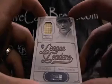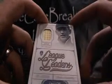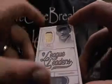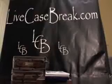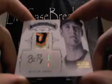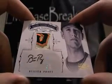Next back card. Shoeless Joe. Oh, yeah. Shoeless Joe Jackson, Chicago White Sox. That's awesome. That is number 14 of 49. This case is a whole lot better than that because we have pulled a sick Buster Posey autograph patch. Sick Buster Posey.